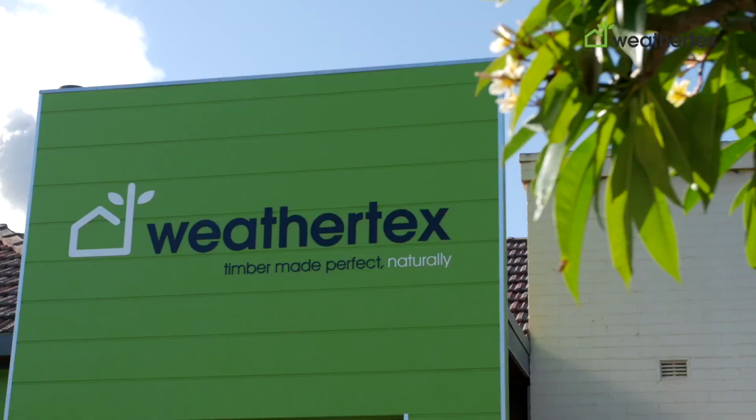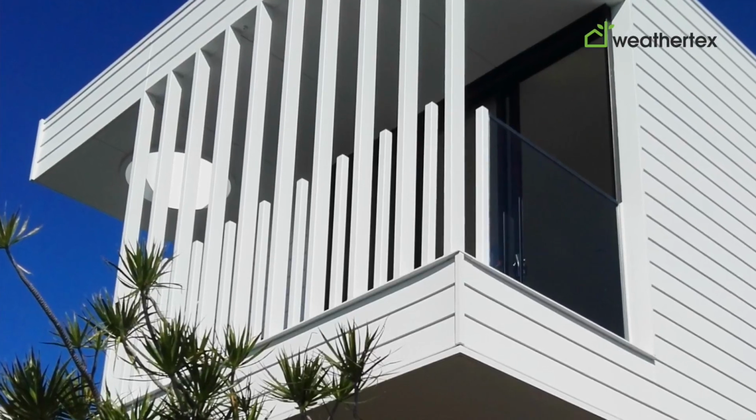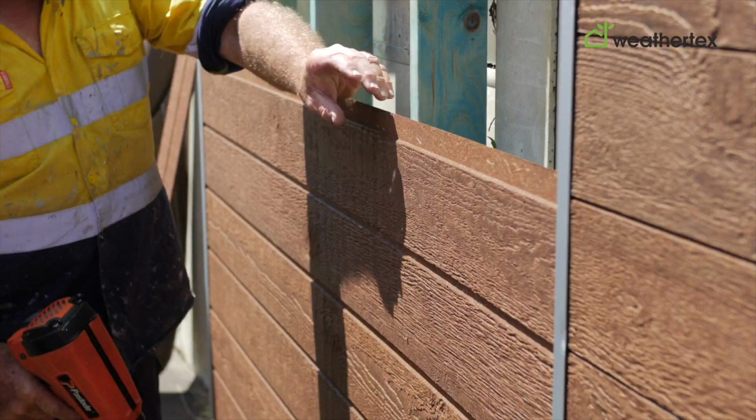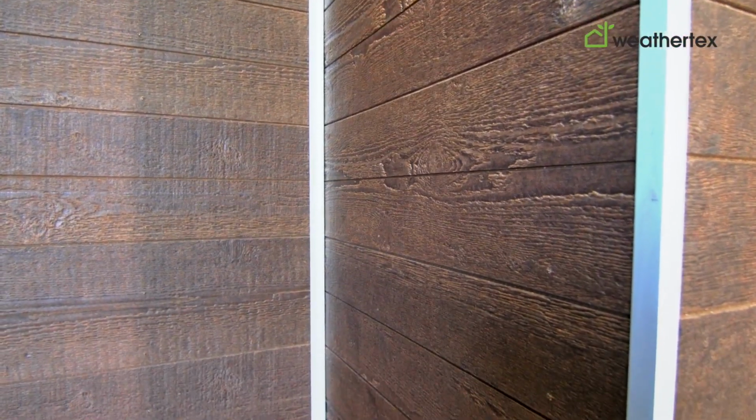Due to our uniqueness of product, the features and benefits, our manufacturing process, the service we provide to our customers, we're really proud to achieve number one most trusted brand in the latest Architects and Design Awards. And on top of that, we've also won the Master Builders National Export Awards around our ability to continue to enhance our business globally on top of our domestic market.